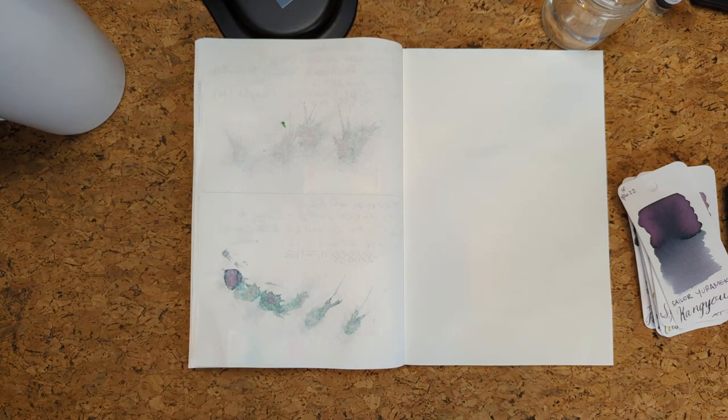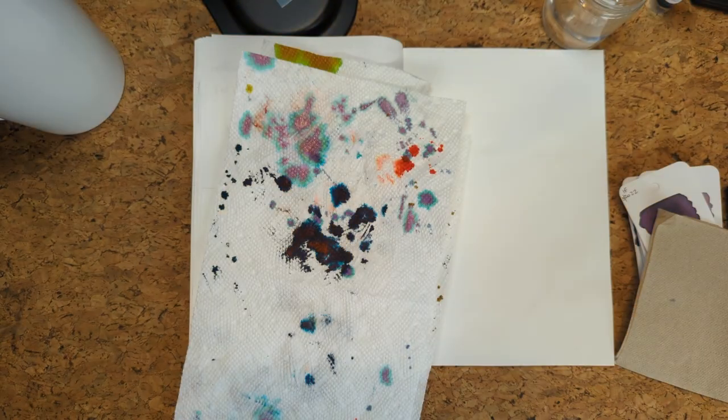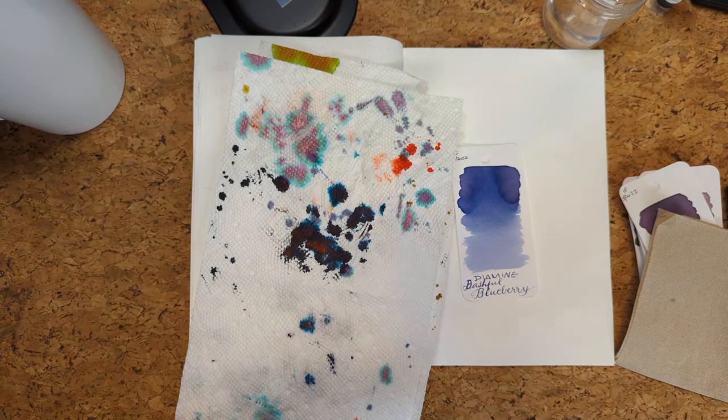So we got to pull another ink. Just putting that into my spreadsheet. It has picked number 30. Can we see this? Diamine Bashful Blueberry.